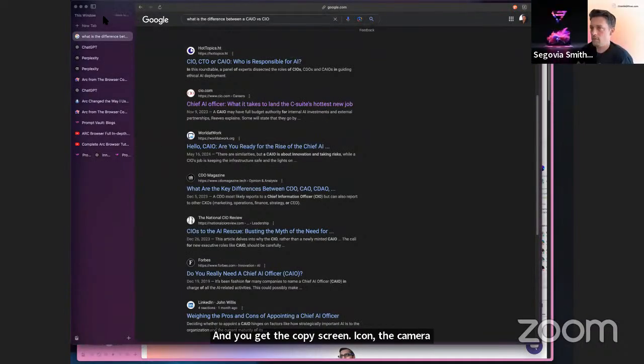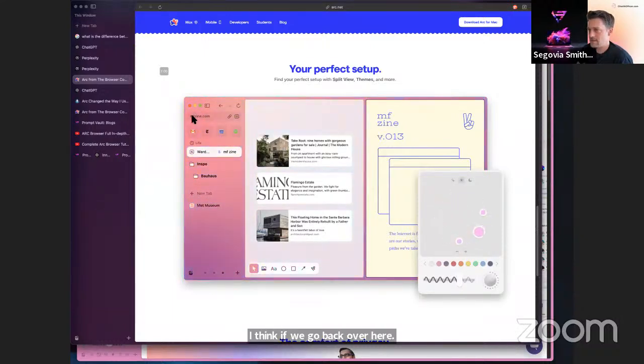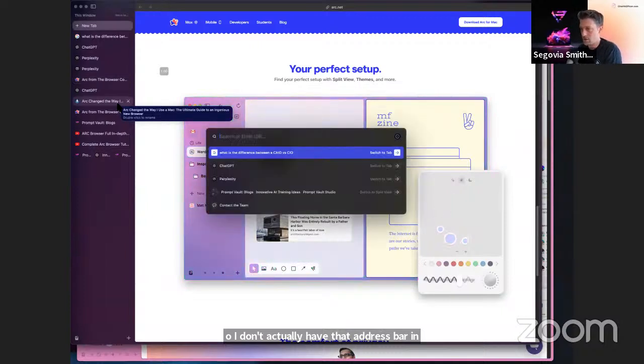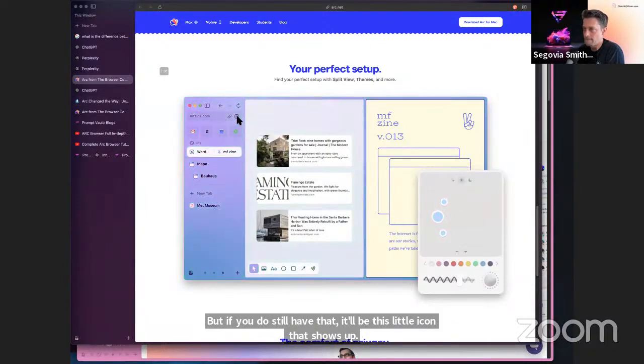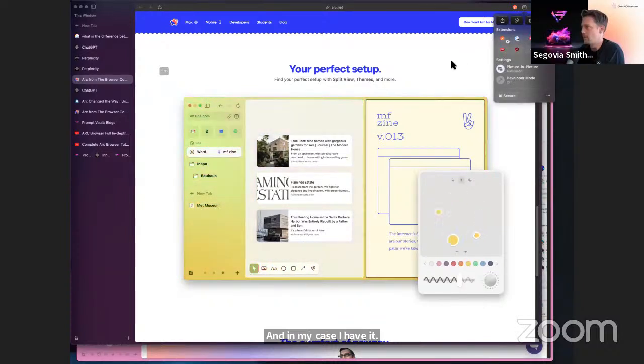So I moved my orientation to have, I think if we go back over here, if your default setup is going to be, you're going to see this address bar where you would normally type in. So I don't actually have that address bar in my user interface because I don't need it. It just takes up annoying space, and I just Command T for everything. But if you do still have that, it'll be this little icon that shows up right there. And in my case, I have it up on the side over there.